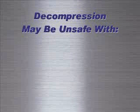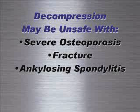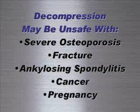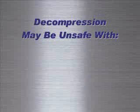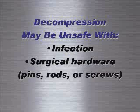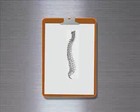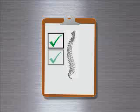Some examples include severe osteoporosis, fracture, ankylosing spondylitis, active cancer, pregnancy, active infection, in an immediate area where there is surgical hardware such as pins, rods, or screws, and after recent spinal surgery. After your initial exam and consultation, your doctor will determine whether you are a candidate for decompression therapy.